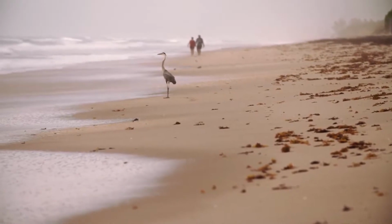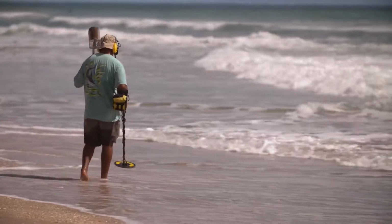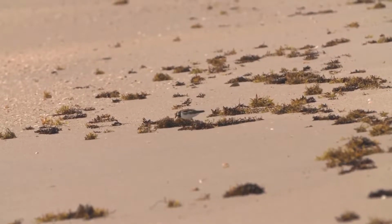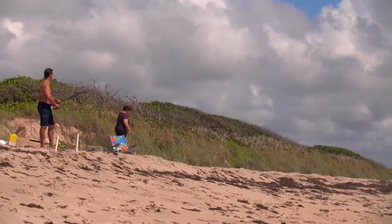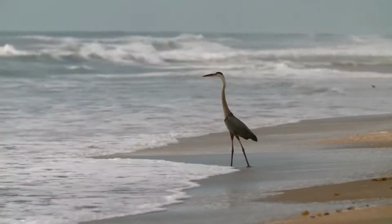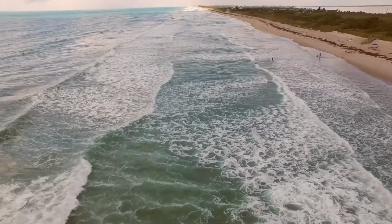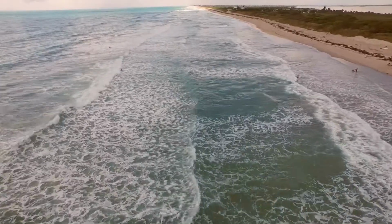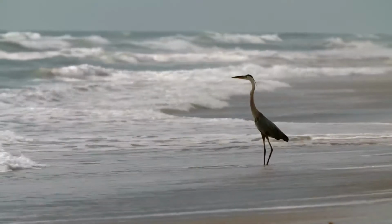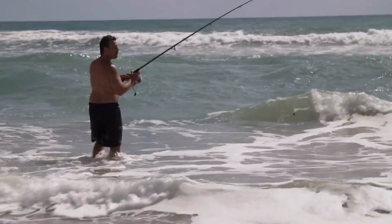The beach still attracts plenty of visitors, but it's a much slower pace than Miami Beach. It's not graded or groomed, and the people who come here are looking for pretty much the same things the wildlife are. I'd like to get out here early in the morning before everybody else. This is paradise.